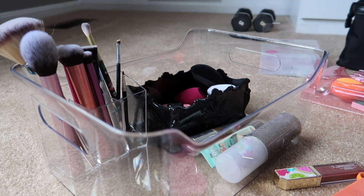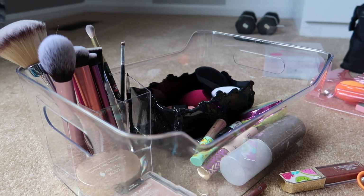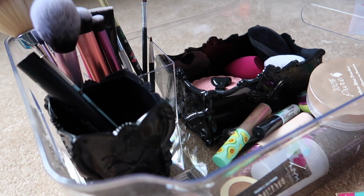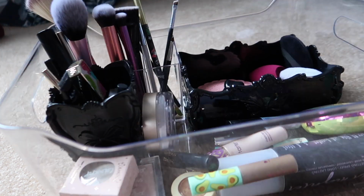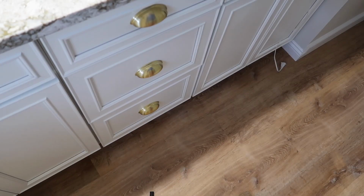I'm using this little Dollar Tree caddy to organize my brushes. I have a few other smaller containers to organize some of my smaller makeup products, but otherwise I just wanted to be able to kind of toss all my most frequently used products in this bin and just do a grab and go thing.